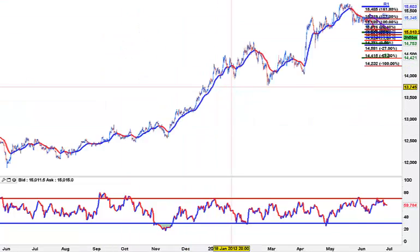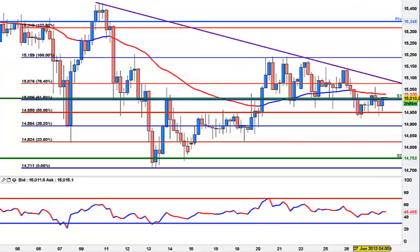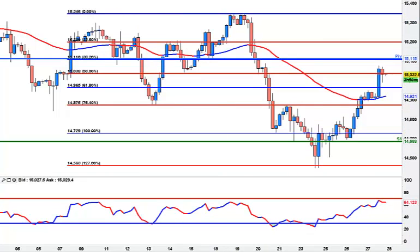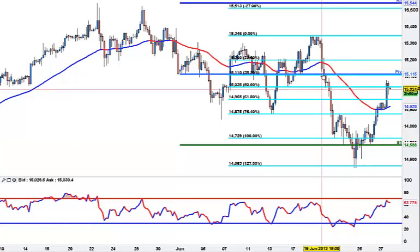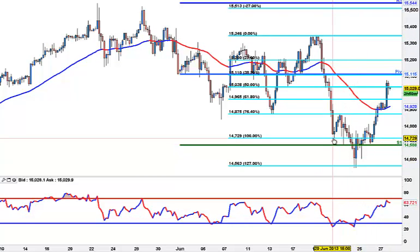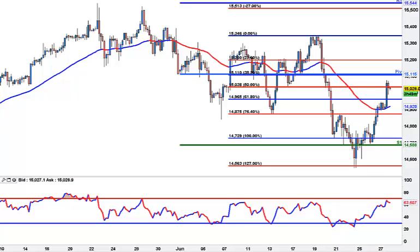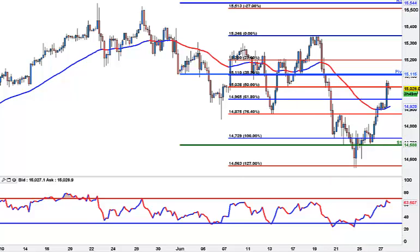Do the same analysis to oil. No, so we'll do it to Dow. This is the fibs on the Fed move. So there's the initial breakdown area here at 15,346. This is where we landed at 14,730. We did an extension down to 127, and we broke it back above 50%, but we just closed below it on the 4-hour chart, so we are seeing some weakness.